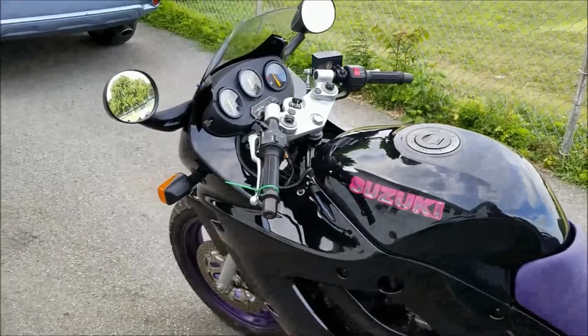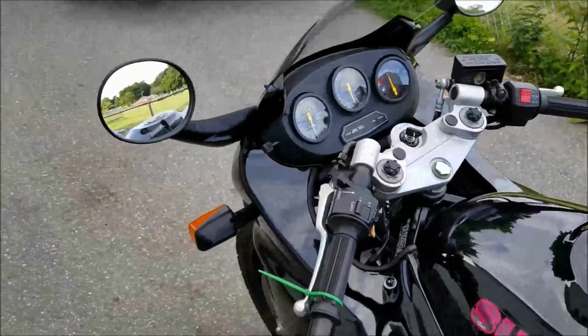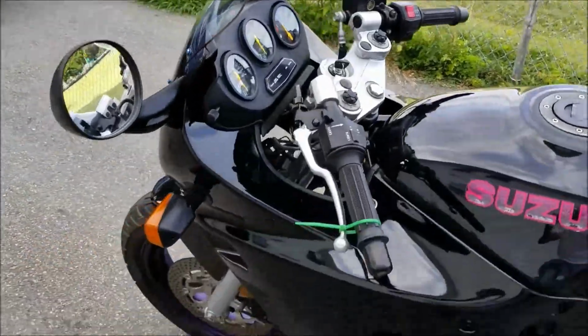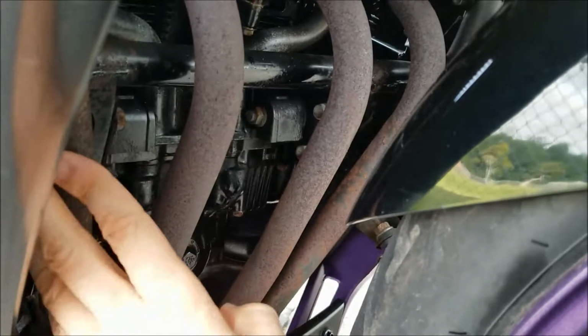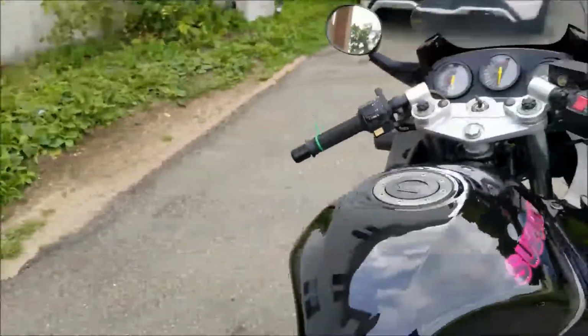So let's get it started up. I put a zip tie on so I can use one of my hands for holding the camera while I'm pushing the start button. And it is cold. I haven't started it up for a couple of days. As you can see, I can easily touch it. It's cold. It has been, I think, 2 or 3 days since I started it. So let's see how it does.